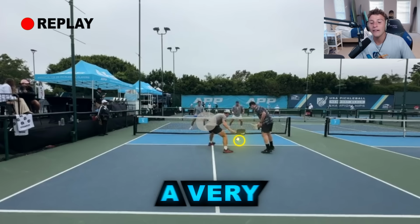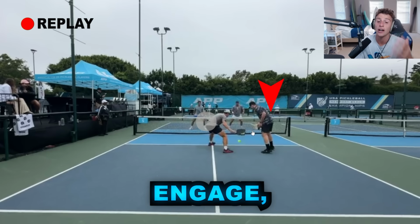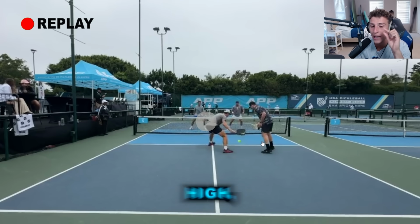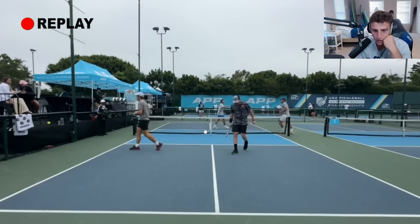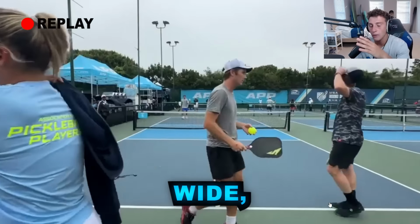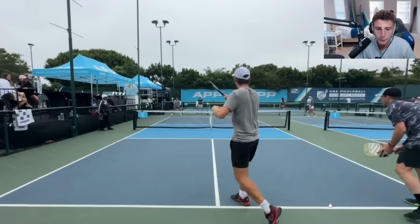He's taking that ball. A very common spot for him to go is to that corner to engage, initiate is the word, to initiate a cross-court battle. When he goes there, if it's left up a tad too high, it is a perfect Ernie. Let's say it. Perfect. So if Erik goes middle there, then my partner Kyle just jumps for no reason. But he tried to go wide, which is a common thing. And we actually ended up catching him, so we'll take it.